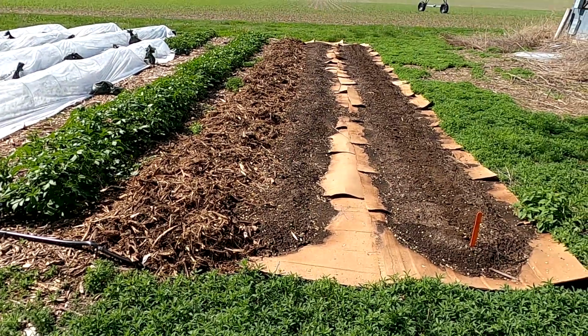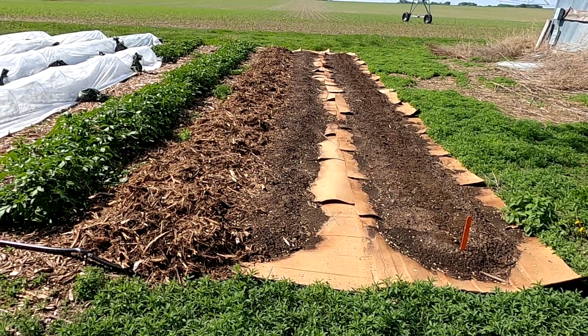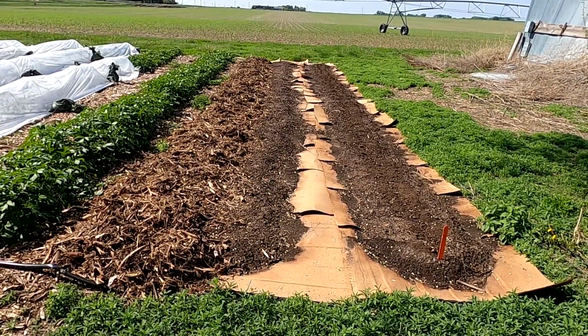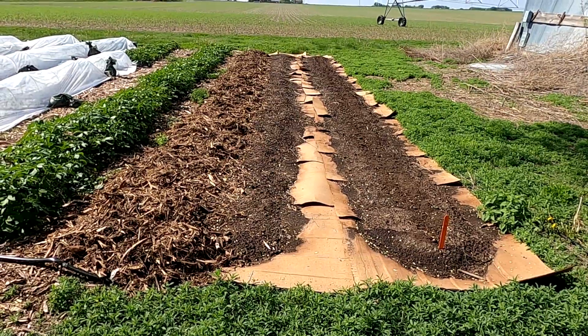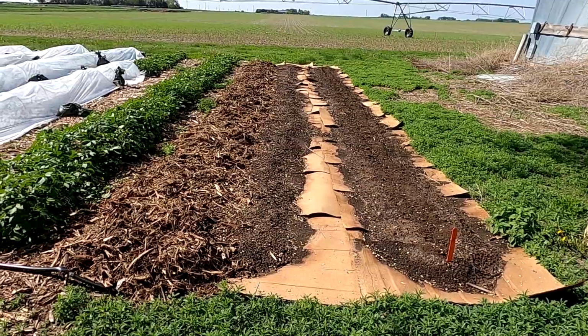You'll notice that where I'm going to plant the squash, we still have yet to get it completely mulched. We did get one side of it done. There's been so much to do, and getting plants in the ground has been my number one priority, and we will get this mulched hopefully soon, but we've got to get the plants in the ground first.